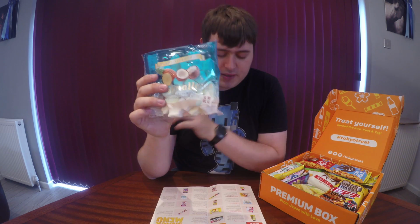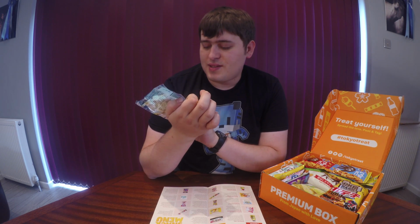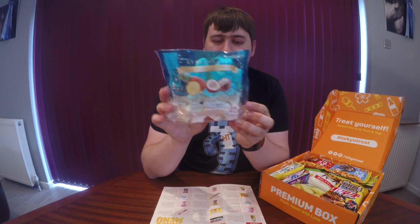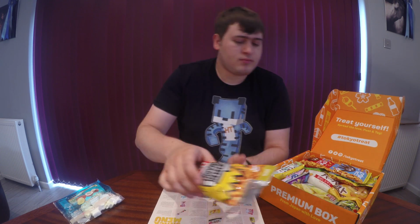We've got some marshmallows, and this is a premium box item. So this is pineapple and coconut. Oh, that's pretty cool. I'm loving that they're in the shape of stars and little fish. It feels kind of nice and Hawaiian more than camping, but that's pretty cool. I absolutely love marshmallows, so I'm gonna love that item. I love the sweet things in these boxes.